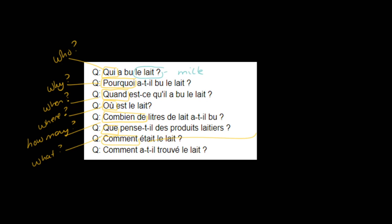And the last two, "Comment était le lait?" What was it like? What was the milk like? So we're looking for an adjective there to describe it, aren't we? And comment here with this other meaning, how. So how did he find the milk? Did he find it by stumbling across it in the fridge or something? So again, looking for a reason. So do spend some time going over these, because you need to know what they're asking you in order to be able to get the right answer.